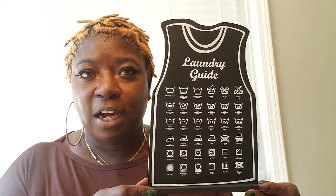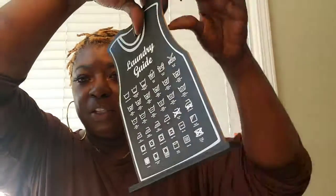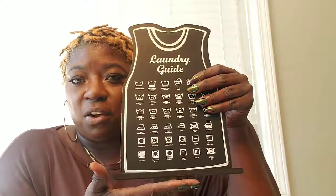A laundry guide. I got this for my laundry room. My laundry room decor is black and white also. I love it. It's telling the kids, if it has this, do this. It has machine wash permanent press, machine wash delicate, hand wash. It has all kinds of things on there. And it's a stand, it's just going to sit on the ledge in the laundry room. Thought that was cute.